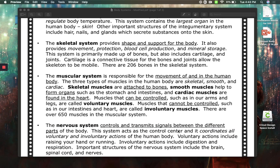The skeletal system provides shape and support for the body. It also provides movement, protection, blood cell production, and mineral storage. This system is primarily made up of bones, but also includes cartilage and joints. Cartilage is a connective tissue for the bones, and joints allow the skeleton to be mobile. There are 206 bones in the skeletal system.